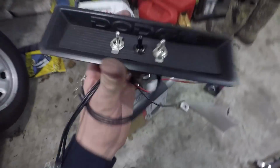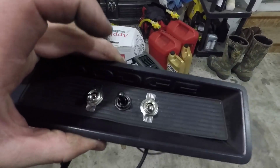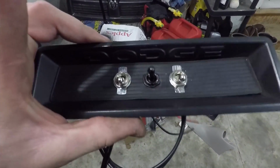Changed out the little panel. I got my little switches all made up. Two constants, I guess you would say, and then the momentary secret switch, which you will find out about hopefully in a couple days. So that's going to go in on top of here.